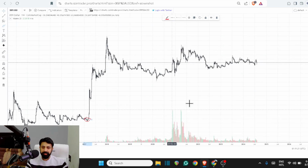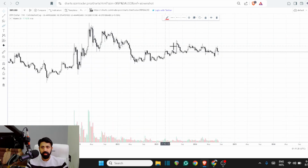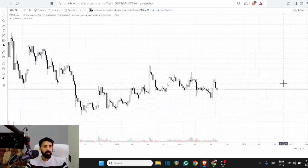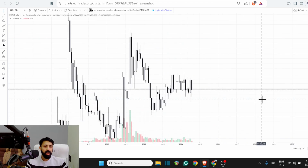We have seen these kind of double bottoms. But the question is, can we make such a double bottom here as well? What are the odds for such a double bottom structure? For that double bottom to play out after this long wick, you need to look at the monthly. Does the monthly support a move to the upside? I would argue yes, it does.